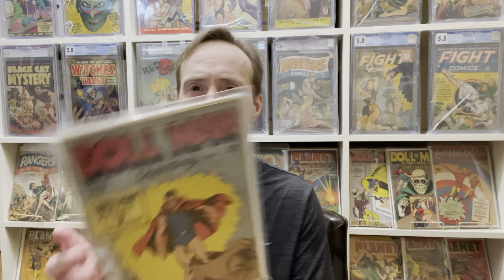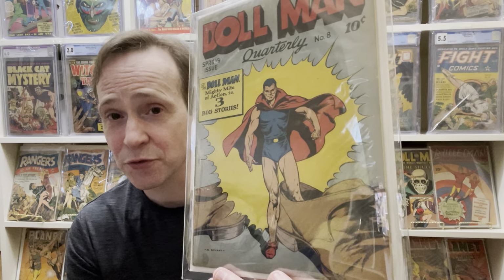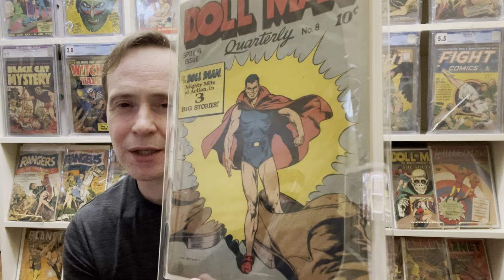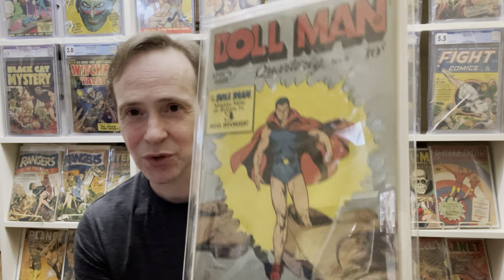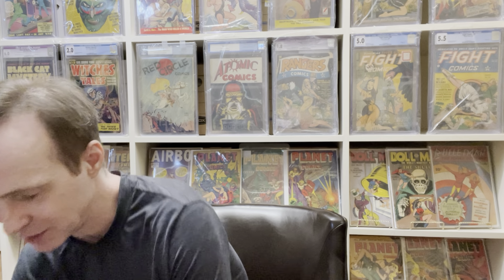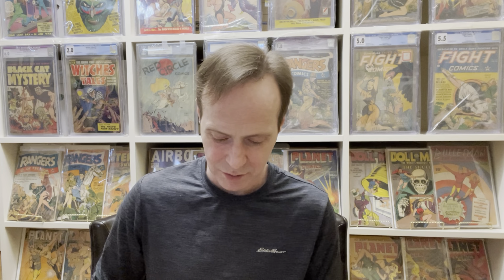Okay, so I'm going to show you my Torchy collection. And we got to start off with this book, which is not a Torchy cover or anything like that, but it is a key book. So this is Dollman number 8. And this is actually where Torchy made her first appearance. So this is kind of a major key for the Torchy series or Torchy character. So this is Dollman number 8, her first appearance. And then I'm going to show you, I got to grab them all. I'm going to try to do this in order, but we'll see.